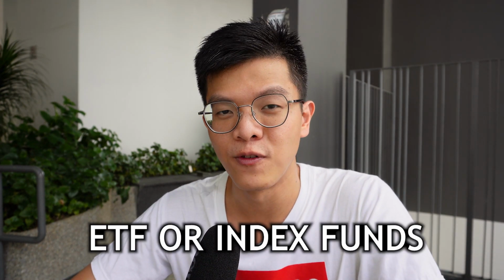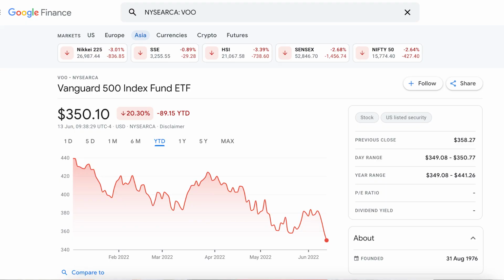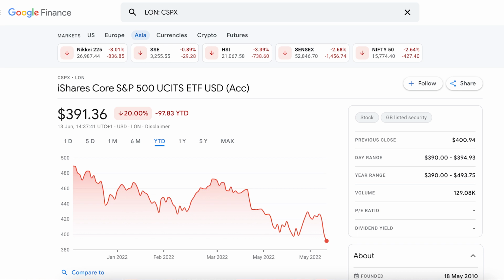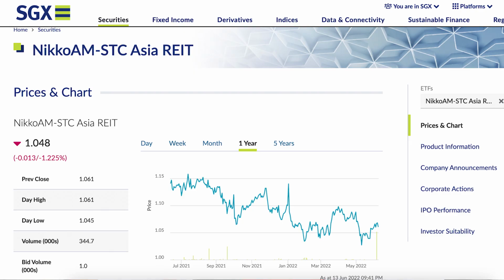So once you have set up all your stockbrokers account, then the next step is what do you want to buy. For beginners, if you don't really know how to start, right, I suggest that you guys go for the ETFs or index funds. If you prefer US exposure, you can go into the S&P 500 ETF, such as VOO or CSPX. These are the funds that track the S&P 500. And then if you want like a Singapore exposure, maybe you want to have an STI ETF that is ES3. Or if you want a REIT ETF, then I think there are a few. One of them is CFA in Singapore.